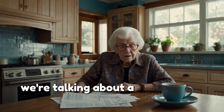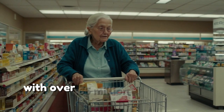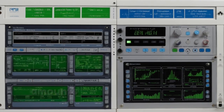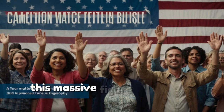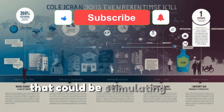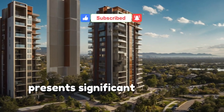The impact of this shortfall extends far beyond individual beneficiaries. We're talking about a ripple effect that touches families, communities, and the entire American economy. With over 65 million beneficiaries receiving Social Security payments, the total annual shortfall amounts to nearly $580 billion. This massive figure represents not just lost income for beneficiaries, but reduced spending power that could be stimulating local economies across the nation.